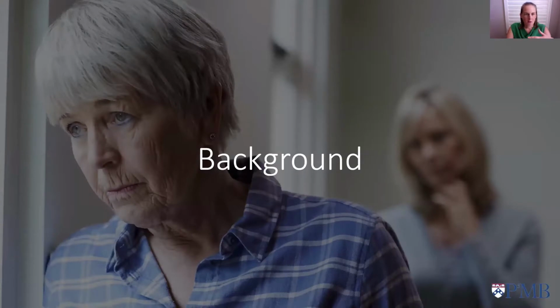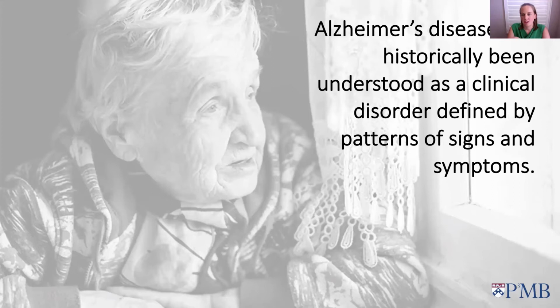So to start with a little bit of background, historically, Alzheimer's disease has been understood as a clinical disorder that's been defined by a pattern of signs and symptoms. Somebody who is having cognitive or functional concerns would go to a physician, and based on what they described, the clinician would diagnose them with dementia, and then determine that the most likely cause of that dementia was Alzheimer's disease. And so we've had this very close interrelationship between dementia and Alzheimer's. But scientifically, we're progressing, and these 2 threads are starting to pull apart.